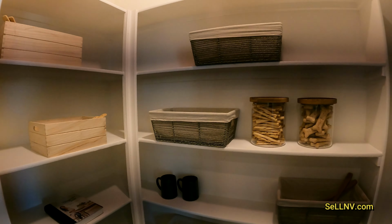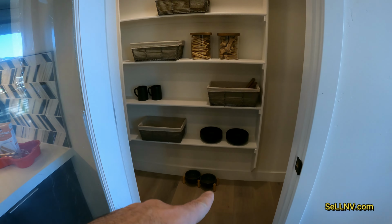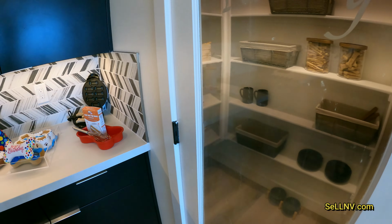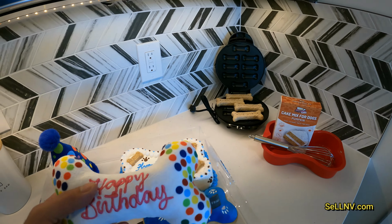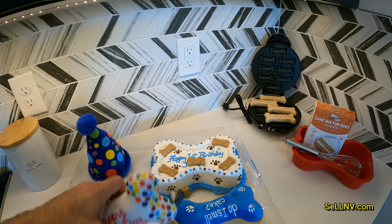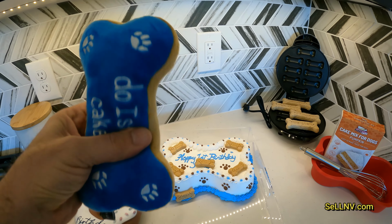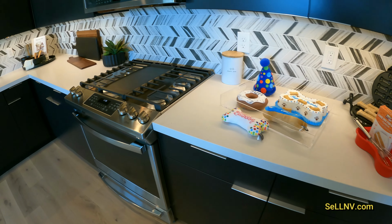Walk-in pantry under the stairs, and you got a little bowl for the doggy right there. Let's close this up. Oh, it's a party time. Happy birthday. There we go. Now we're gonna have a happy birthday. Put the hat on too and everything.